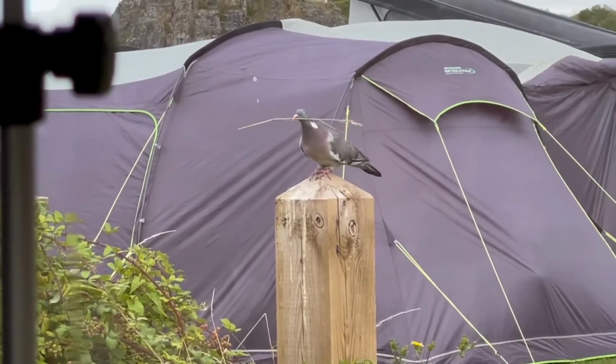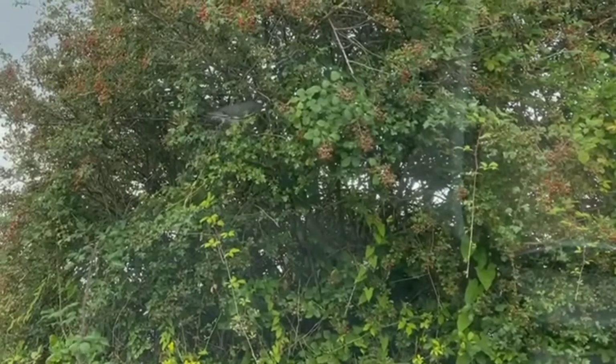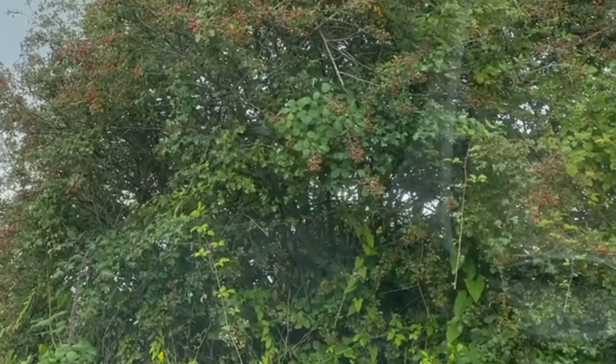Wonder what this little fella's doing with a twig in his mouth. Seems to be dive bombing the van. Oh, hang on a minute. Aha! More stuff for a nest.